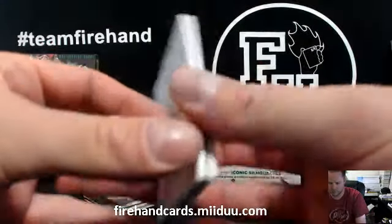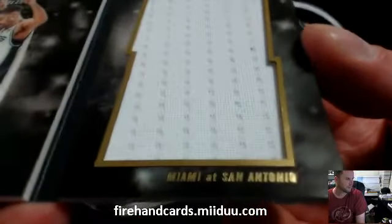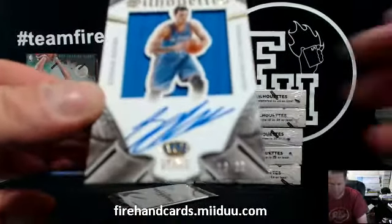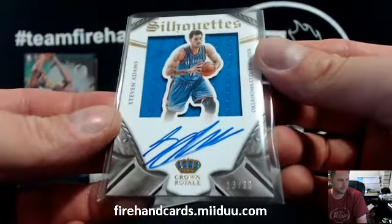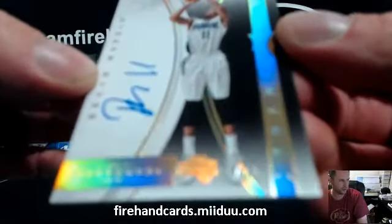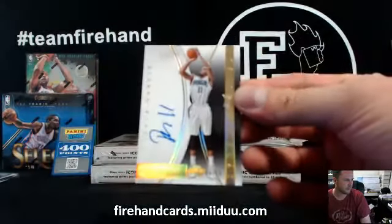Tim Duncan, the finals, for the San Antonio Spurs and Fontaine. 98/99, 400 points. Silhouette. Steven Adams, Oklahoma City Thunder, 13 out of 60. Nash Collector with the Thunder. And Devin Marble, there he is, for the Magic, 8 out of 10, rookie auto gold. Big D with Orlando. And there you go. Can't get that one focused up.